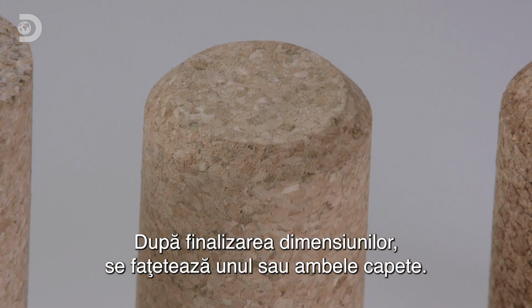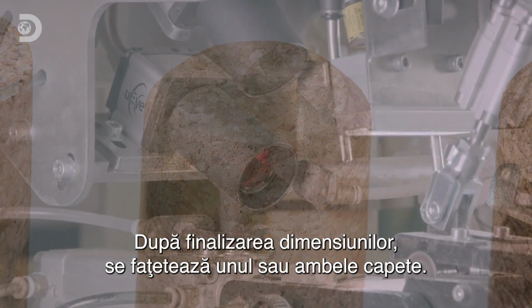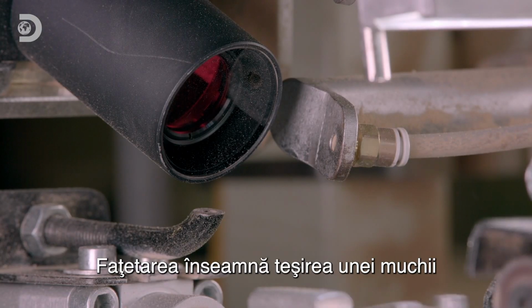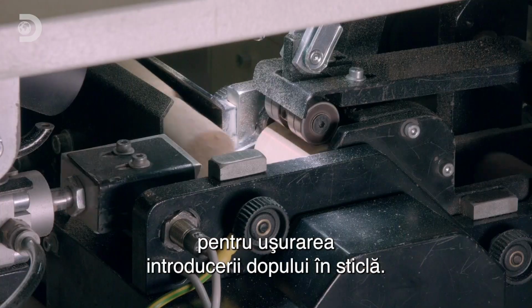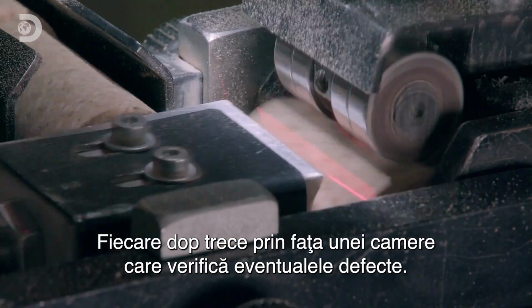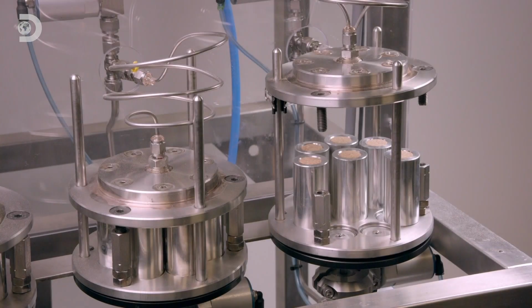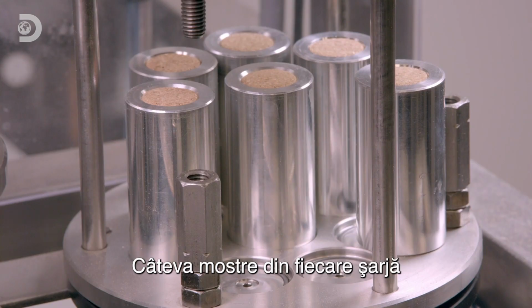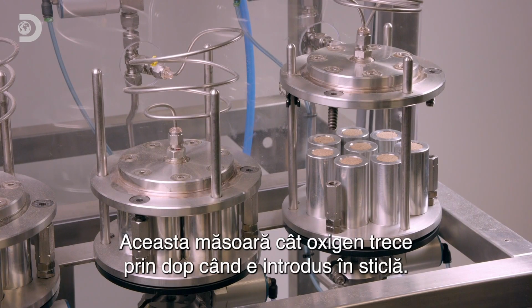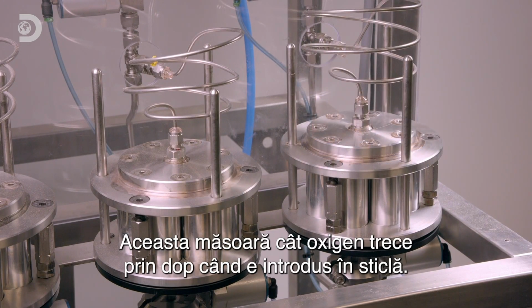After finalizing the dimensions, it chamfers one or both ends. A chamfer is a beveled edge that makes it easier to insert the cork into the bottle. Each cork then passes in front of a camera that checks for any defects. A few samples from each run undergo a permeability test using this machine. It measures how much oxygen flows past the cork when it's in a bottle.